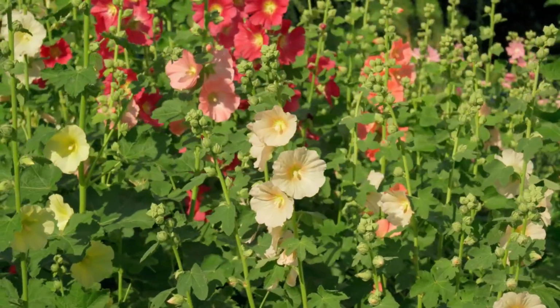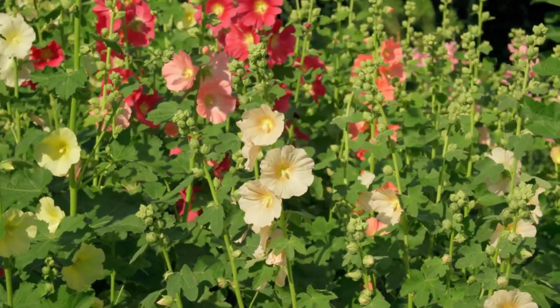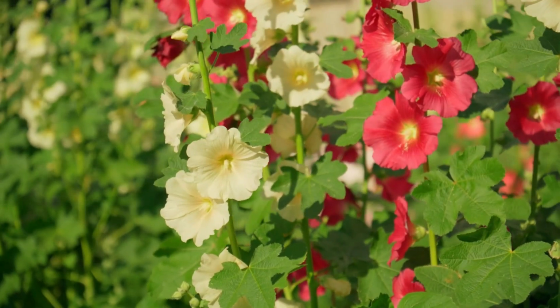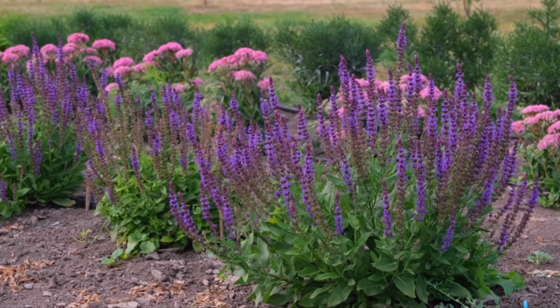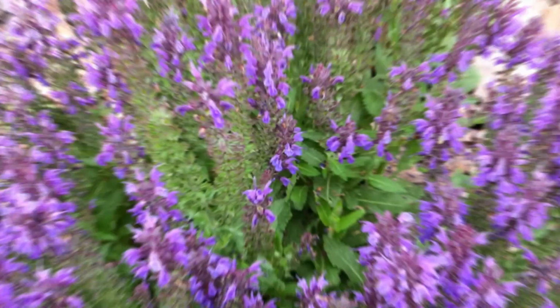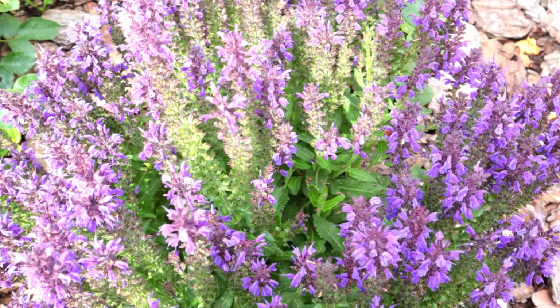Hollyhock can grow up to 8 feet tall, producing large, colorful blooms in pink, red, and yellow. They need support to prevent toppling and thrive in full sun with compost-rich, well-drained soil. Russian sage, reaching up to 4 feet, has clusters of purple flowers with fragrant silver-gray leaves. This tolerant plant thrives in full sun and rocky soils.